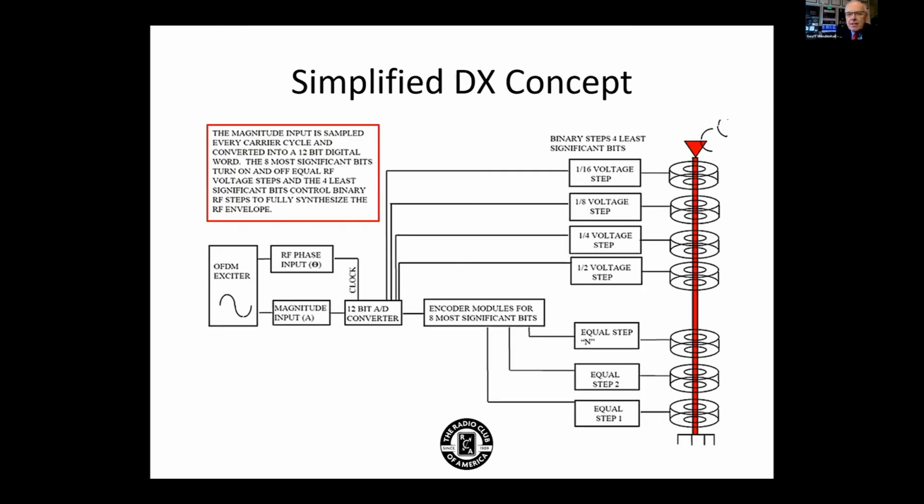Here's a simplified concept of a DX transmitter. We have a series of equal step RF power amplifier modules. Depending on the size of the transmitter and the vintage, it could be anywhere from about a kilowatt a step up to 3 kilowatts per step.